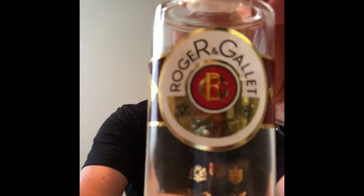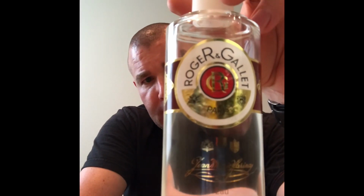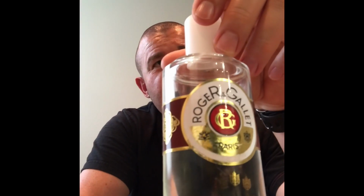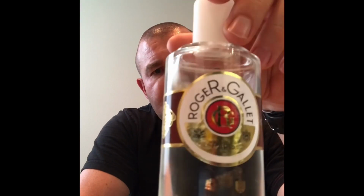So what's in this bad boy? And just so you can see the bottle, this is a 200 ml, 6.6 ounce bottle. There's no spray. It's a splash. You can add it to your own little atomizer. I did believe there was a smaller bottle that was a spray, but I went with this, it was a better buy.